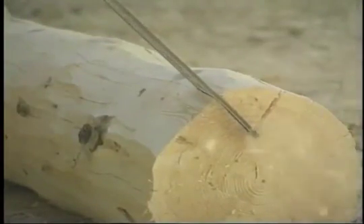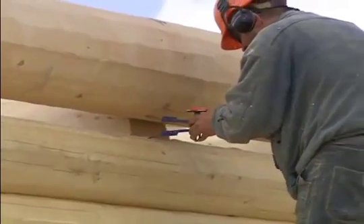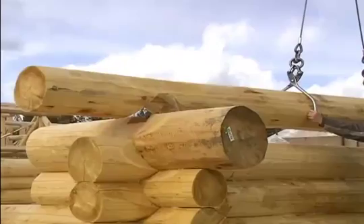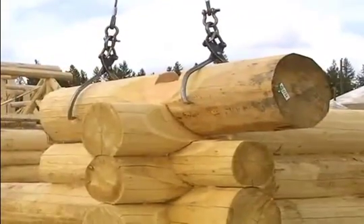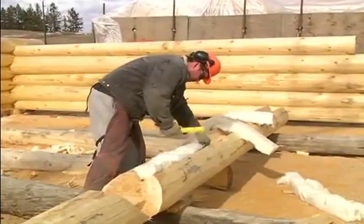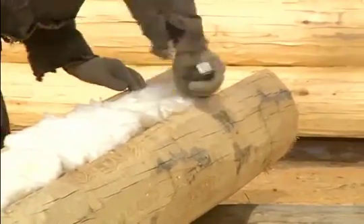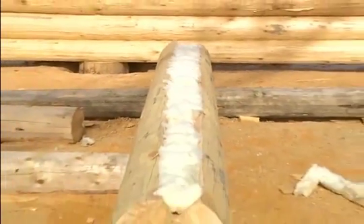Our homes also utilize the V-groove, also known as a Swedish cope or Scandinavian full scribe. The V-groove has proven to be a very stable way of scribing logs one on top of the other. These notches facilitate a much quicker re-erection and add a great deal of stability to the walls. The V-groove is also used to create a weather-tight and warm fit with the addition of recycled fiberglass insulation. When an energy seal is applied after the home is completely dry, which takes approximately 2 to 5 years, homeowners can rest assured they have a very energy-efficient wall system.